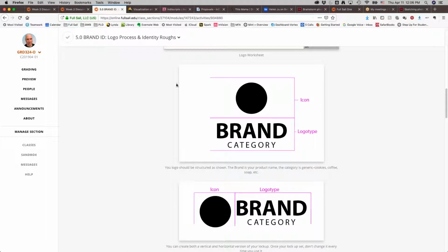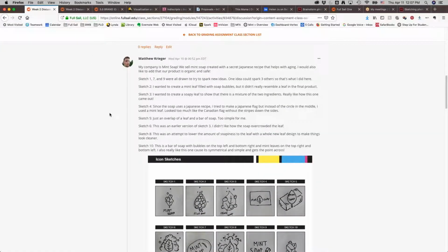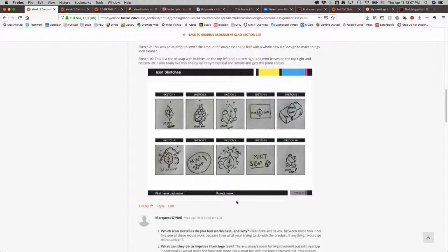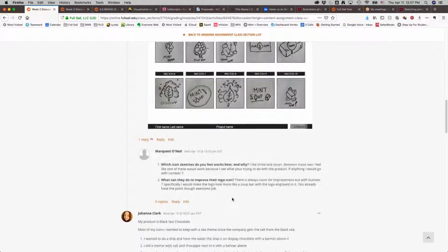Just jumping ahead to the 5.0 assignment. This is how I want your logo to be set up. Icon and logo type. Not a word mark, not a combo mark like you're doing here or here or here. So come up with some cool icons and then we'll add logo type in the next step.